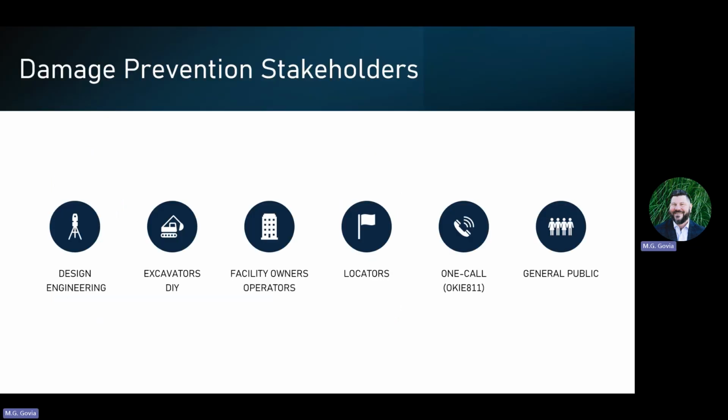When we talk about damage prevention, there's multiple stakeholders that are involved to make sure that we're doing everything we can to keep excavation safe, as well as prevent damage to those underground facilities. It starts with our design and engineering folk, right? If they can get ahead of those projects, if they can get ahead of that construction or excavation and move utilities around if necessary, be able to plan without disturbing or interfering with other underground utilities, that is a great starting point. So design and survey is the starting point for damage prevention.